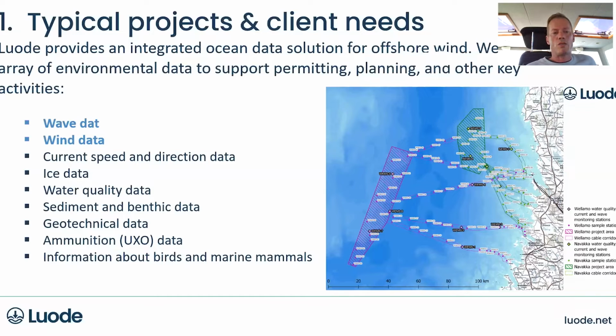Another thing which is quite critical is the current speed and direction data. So kind of interesting to hear what Jasmine told, that there will be a single point current meter available for the spotters as well in the near future. So this is something that is needed mainly for the environmental impact assessment.